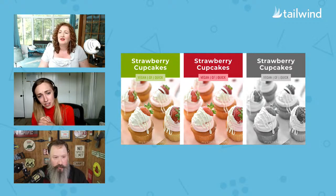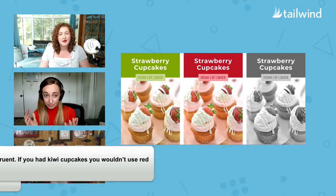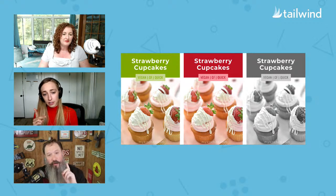So Deborah says this: strawberry cupcakes with green is incongruent. If you had kiwi cupcakes, you wouldn't use red. Yeah, that's very true. But I think it totally depends on the picture. I can definitely picture a green smoothie pin where red would make sense as an accent color, like a red straw in the green smoothie.